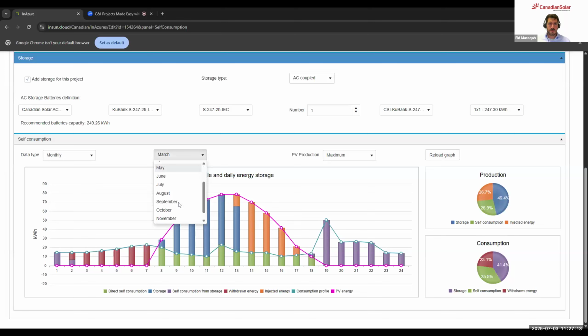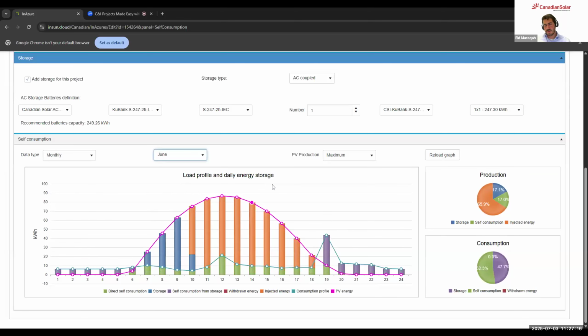So let's take one of the summer months, so June or July. So the production in June: we have in self-consumption around 17% directly from PV, and then 17.1% from storage. Then the rest is being injected. The consumption is divided between self-consumption, which is the PV, and the rest from storage. Based on this profile that I have chosen, almost 100% is covered by PV and the battery, which is not always the case, but really dependent on the load profile that you choose.